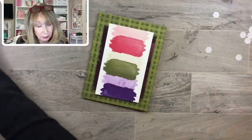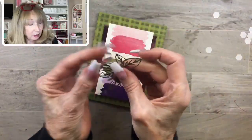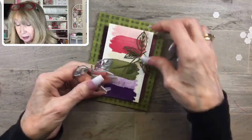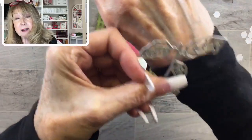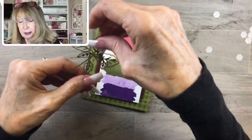Now what we're going to do is the leaves. Now I went ahead and pre-cut the leaves from the die in the set. They're very delicate, but I wanted to save a little time. So see that delicate die? See how delicate it is? And so these are the delicate little leaves.